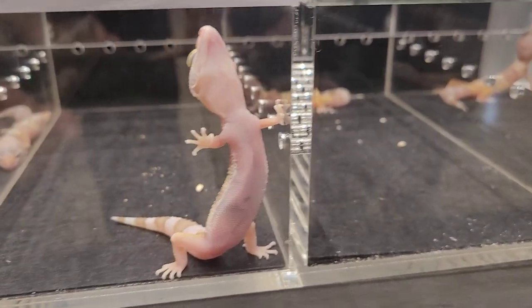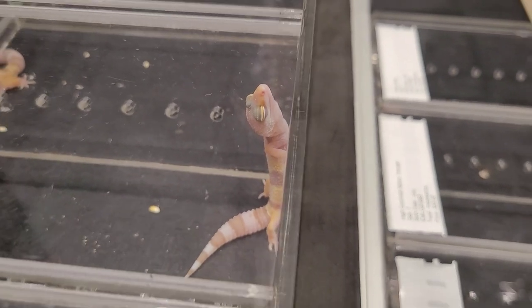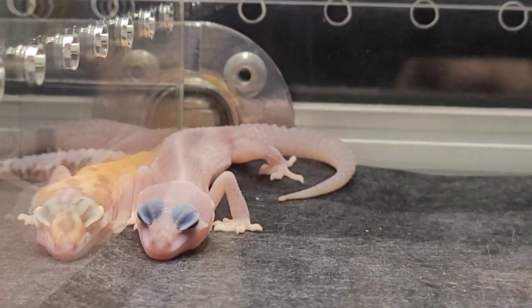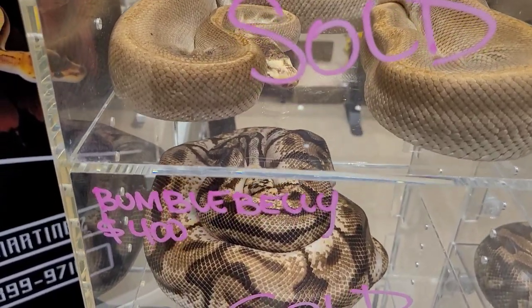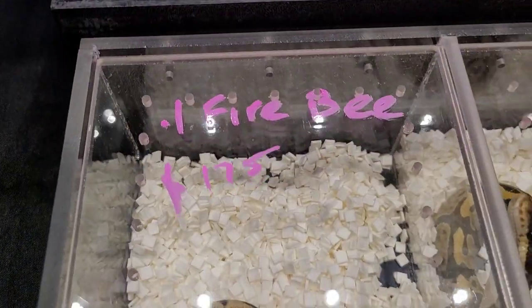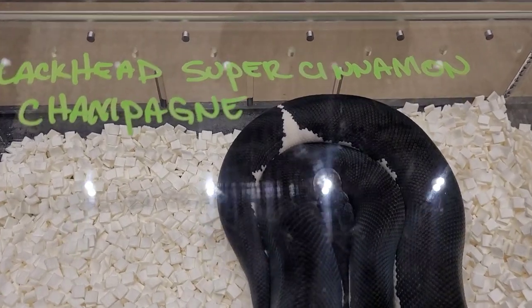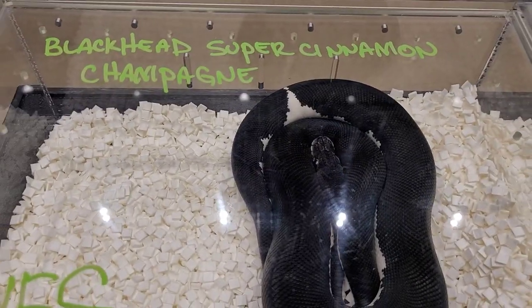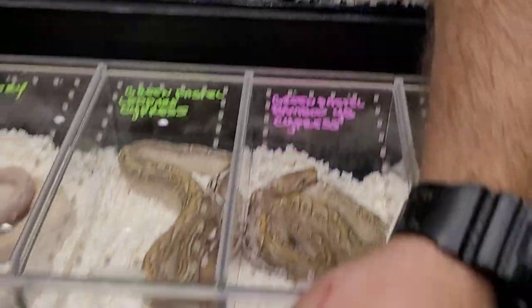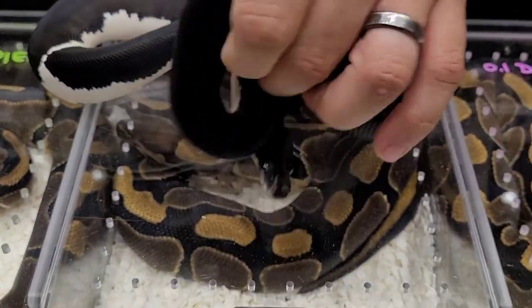Let's get a belly view. So Elite Ball Pythons managed to produce this blackhead super cinnamon champagne ball python. It's just an amazing snake. Probably the nicest ball python at the show. One of the nicest ball pythons I've ever seen.